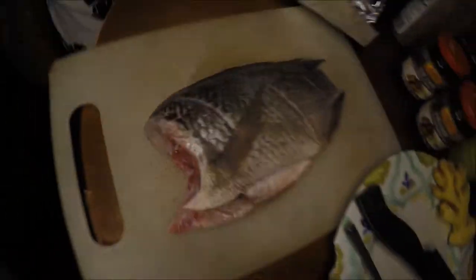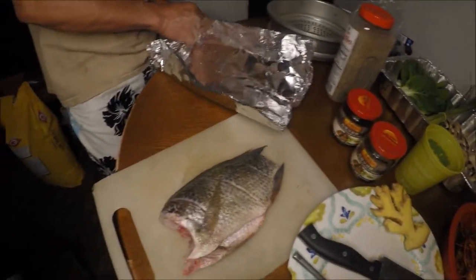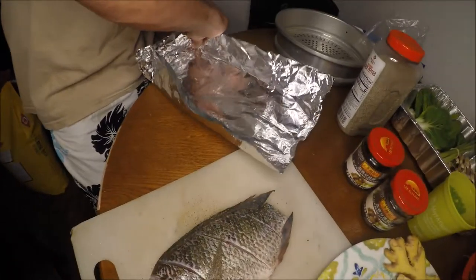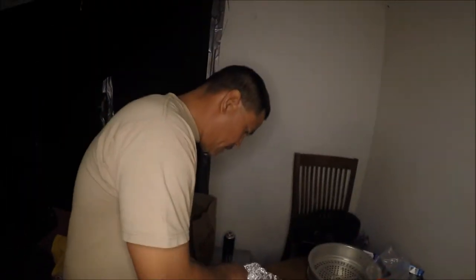sir. And again, same thing. Making one little boat with the foil. This is mandatory, man. That way, it's gonna trap all that juice to make a nice, sweet gravy.